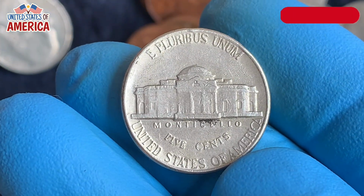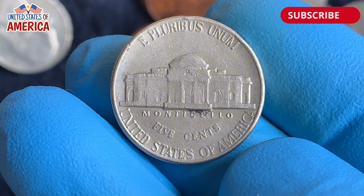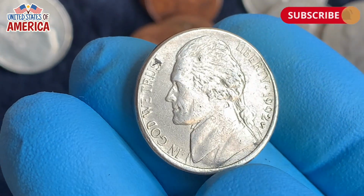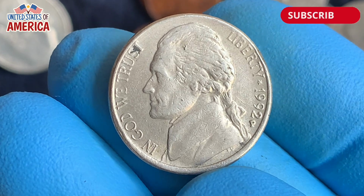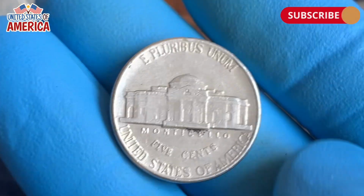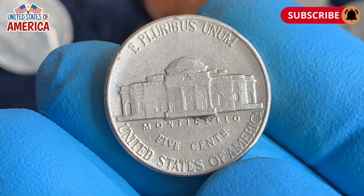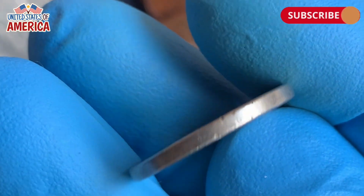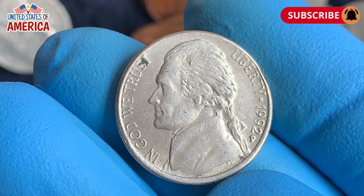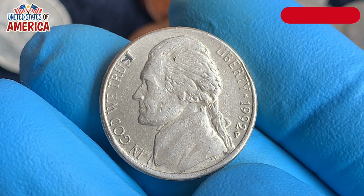There are also instances of repunched mint mark errors. In the standard process, the mint mark is struck only once in a specific location. However, on occasion, the mint mark may be stamped more than once, resulting in an overlapping or blurred impression. This error may seem minor, but its uniqueness can spark intense interest among collectors. A coin with a repunched mint mark error tells a story about the minting process, a story that transforms it into a historical artifact.